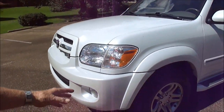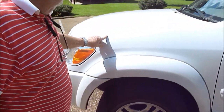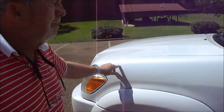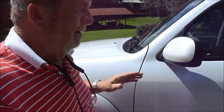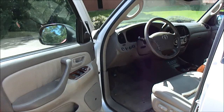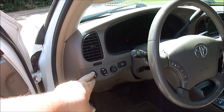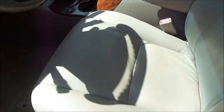You can see it here. The tires are absolutely great, matching set of expensive Michelins. There is a little bitty tiny peck. Otherwise, I would say there's a couple of brand new pecks on the front. I want you to look inside. It's got memory seats, auto something. And it all works. Look at the steering wheel.